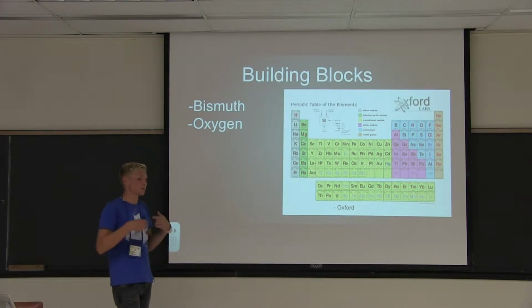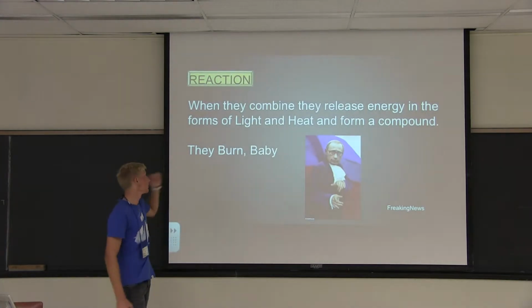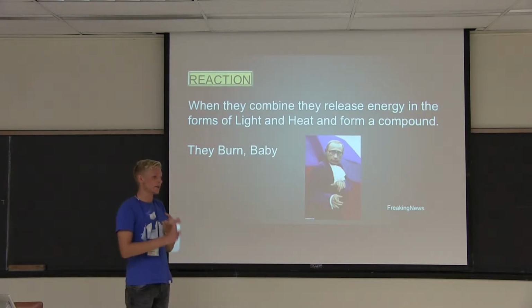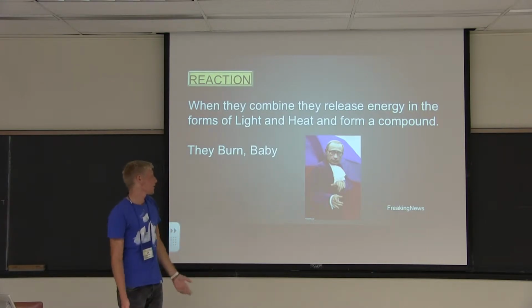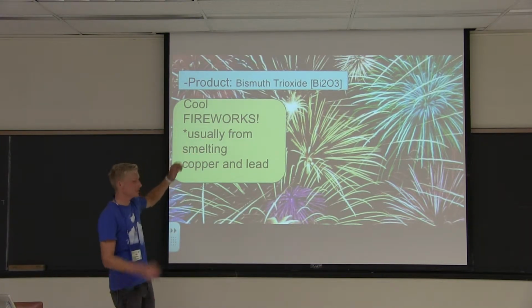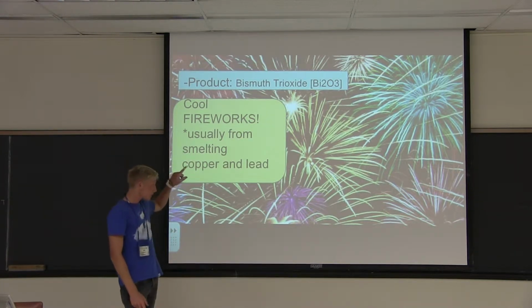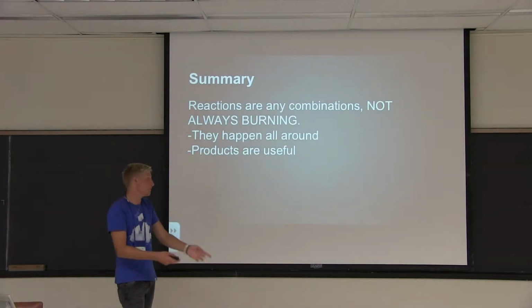But if you get it to burn, you'll produce a product that could be useful in real life. They combine and they release energy in the form of a compound. They release light energy, heat energy, and all this energy because of its exothermic process. What they form is something called bismuth trioxide, which is used in the fireworks you see that are all long and drapey, like streams of light. I'm just trying to prove to you guys that chemical reactions are useful not just with the heat, but in the products.